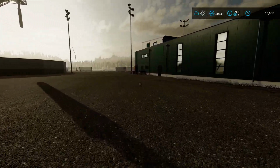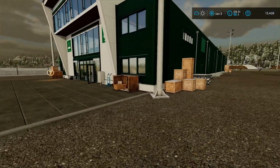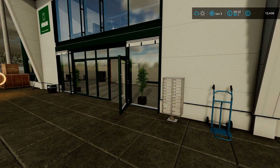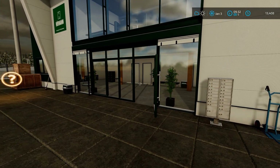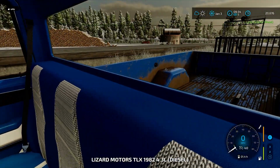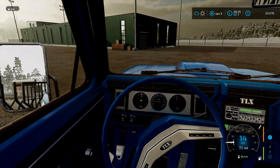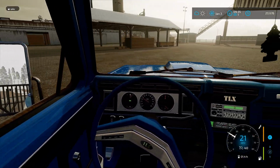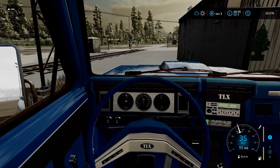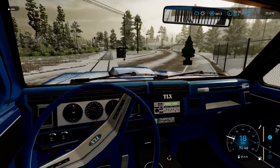So, let me go talk to these guys, sell off this load, and we'll head back to our land and start working on the next one. Wow, they've got the doors open even though it's freezing out. That's crazy. Alright, we got that batch sold off. It was kind of a smaller trailer full, so we didn't get as much as I've been getting. But it had just kind of filled up all of the wood we were at. Train coming.